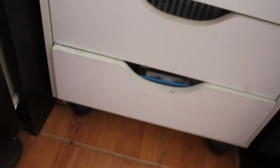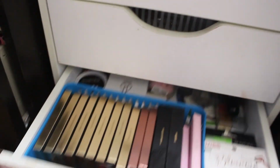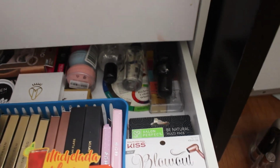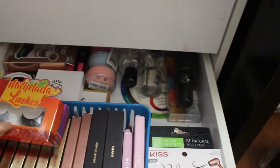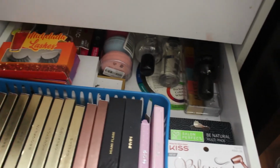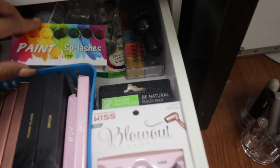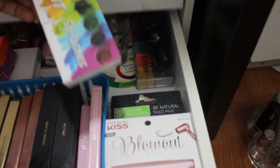Oh there, guys. This is how we're looking in here. And I also found some other lashes. This is the Glam Light lashes. I love these lashes. They're so dramatic. So I'm just going to put them here. And this one is also from Glam Light. I don't know if they fit in here, so that's why I had them on the top.